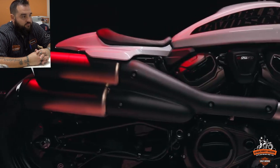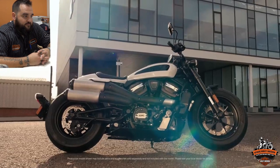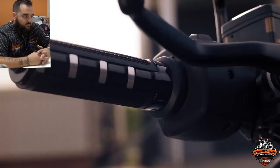The tail section, XR750, nice. That 16-inch front wheel, that's 48. Sweet. If you look at what our customers do with Sportster, customization, you can have the same experience you've had with past Harley-Davidsons in terms of making it your own. You can fully kit out the new RevMax family with all kinds of great parts and accessories.